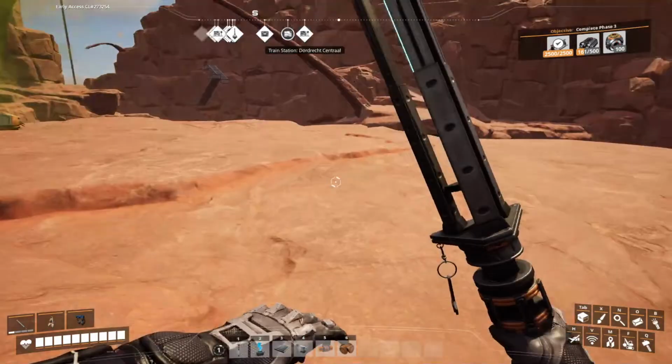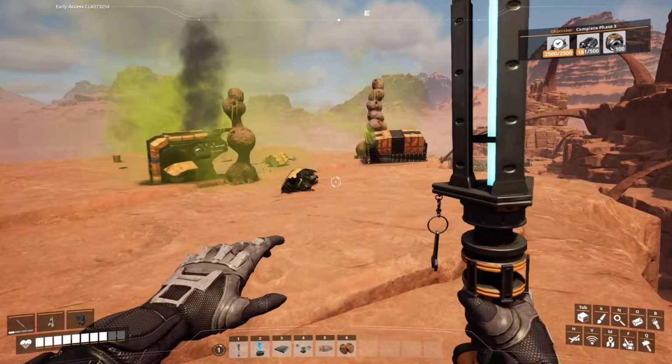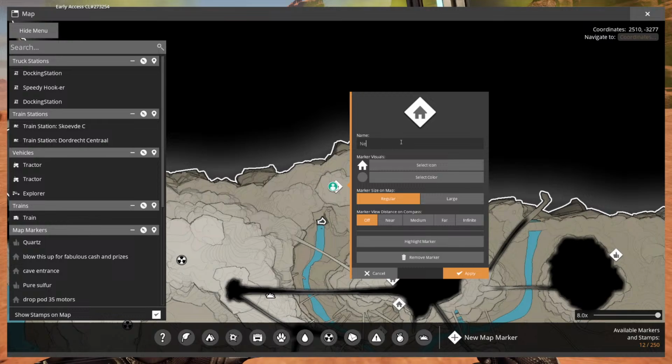Okay. So let's very quickly and very precisely go and get those. The wire I don't really care about, but if there's anything else of value, we probably should grab it while we're here. Do I have a drop pod logo? I guess I'll do a map marker. We'll call this needs 30 motors drop pod icon.